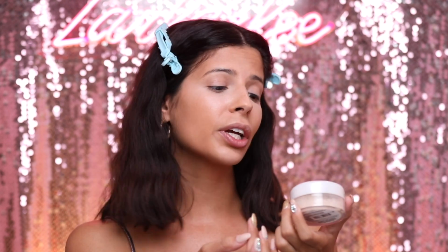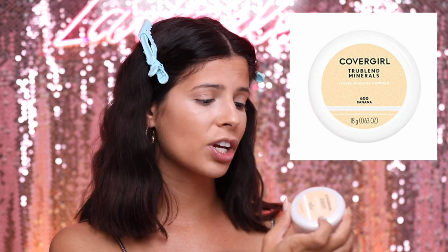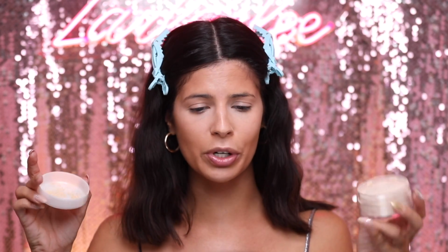So a powder that I have just been really enjoying, and I get asked all the time, like, girl, what's a good drugstore powder that doesn't flash back? And this is your girl. This is a really good one. It's the True Blends Mineral Powder from Covergirl. This is the shade Translucent. It's not one of those super silky translucent powders. If you can tell, it has a little bit of color to it, which I think is part of the reason it really just doesn't flash back.